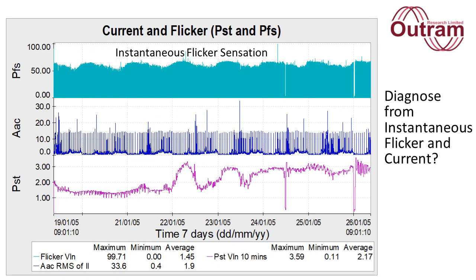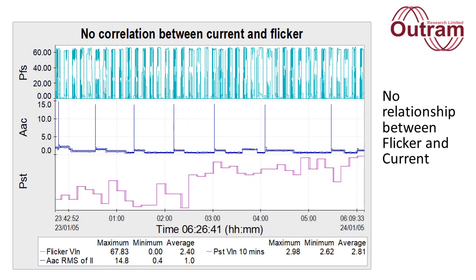We have the current graph, and more especially, we have the instantaneous flicker sensation. This is where it's really useful. If we zoom in, this gives us the pattern of the flicker. Here's a 6.5 hour section around Sunday midnight. Burst of activity unrelated to current, which is small, it is midnight, lasts just a few minutes, but is then repeated a few minutes later.